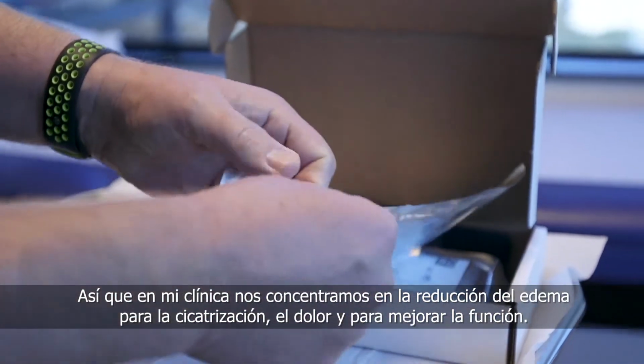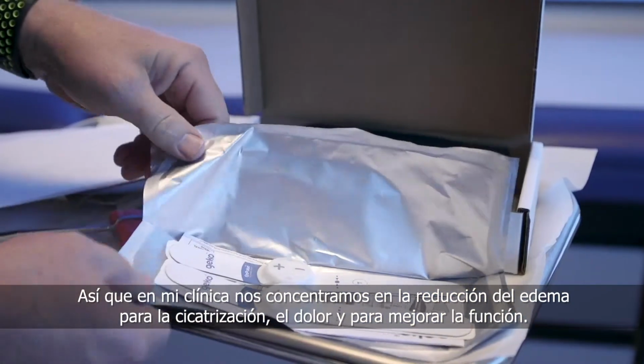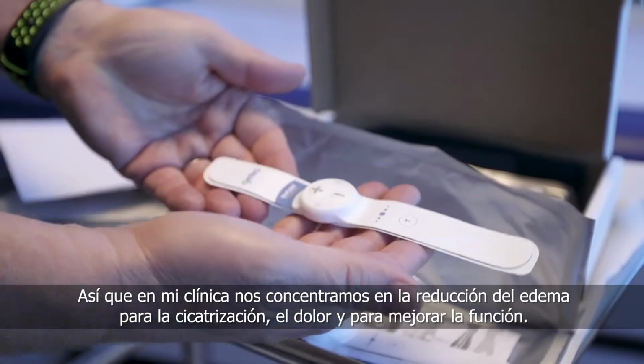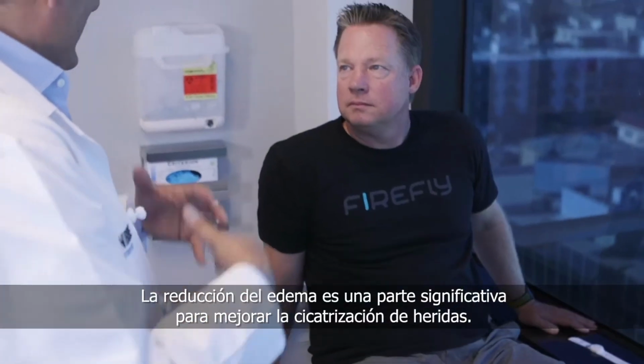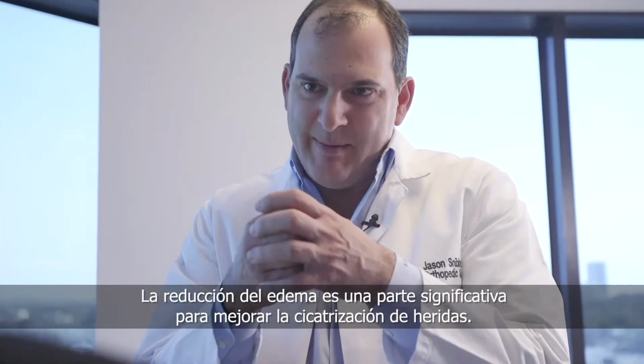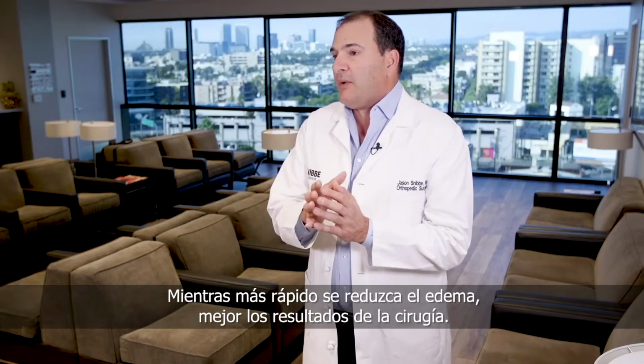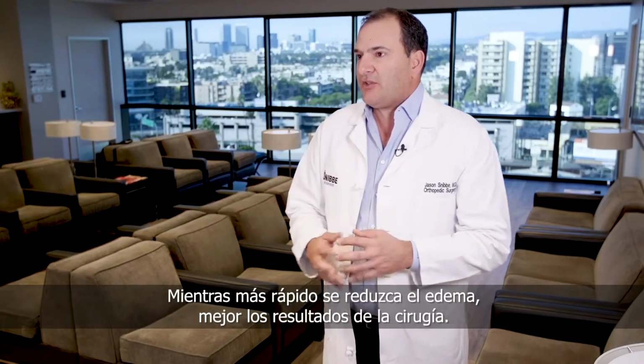So we really focus on reduction of edema for wound healing, for pain, and for increased function. And I think that the overall edema reduction is a significant part of improving that, and the quicker we can reduce it, the better the results of the surgery.